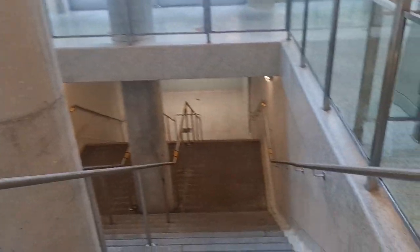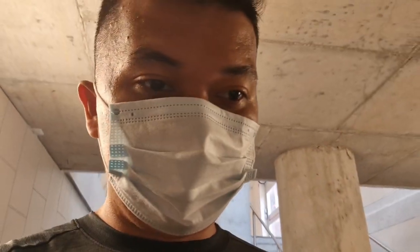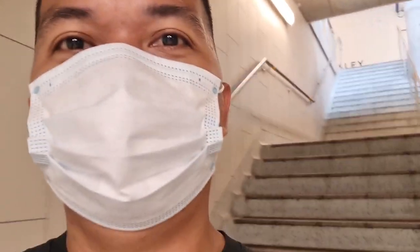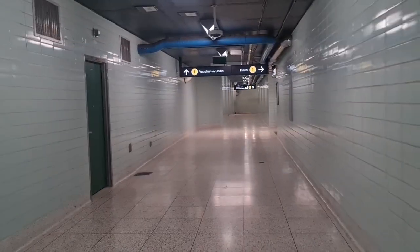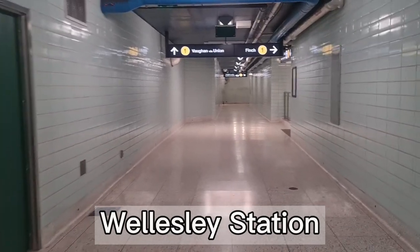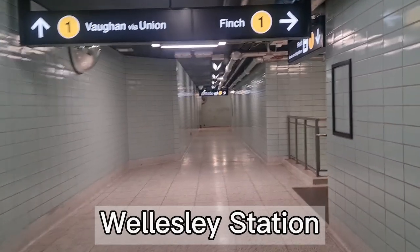Please do your best to stay at least 2 meters or 6 feet away from other customers and TTC employees. Check up asan ako. Which road, which line goes to Downsview? This is yellow line, line 1. So, yan siya. And then, I need to check if I'm heading to Wuhan or Finch. I think sa Wuhan ako.